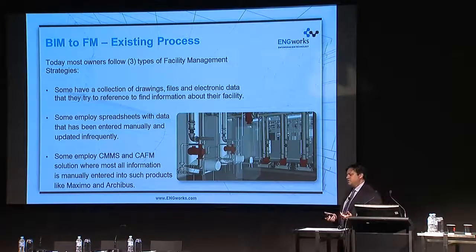So first, for the owners, most of the owners today have three strategies. The strategy of having the drawings in a closet and the files and the CDs that they have to reference when need be. There are some owners who have basic Excel spreadsheets, update them periodically, but again, pretty static. And then the ones who are more advanced obviously employ a CMMS system or CAFM system, but today everything is manually entered.